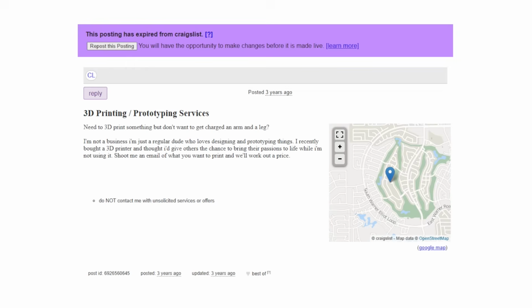So me just being a layperson, not having any marketing experience whatsoever, I figured, heck, let me just put an ad on Craigslist and see if I can get any side jobs to make money with this thing. This is the original ad that I put up on Craigslist over 3 years ago. "3D printing prototyping services. Need to 3D print something but don't want to get charged an arm and a leg? I'm not a business, I'm just a regular dude who loves designing and prototyping things. I recently bought a 3D printer and thought I'd give others the chance to bring their passions to life while I'm not using it. Shoot me an email of what you want to print and we'll work out a price."